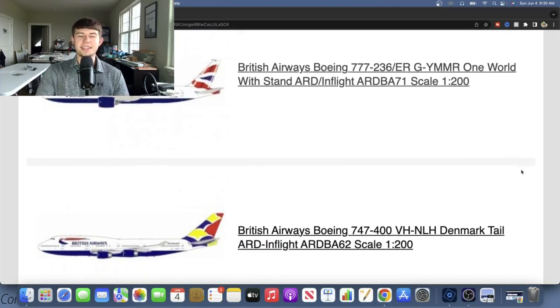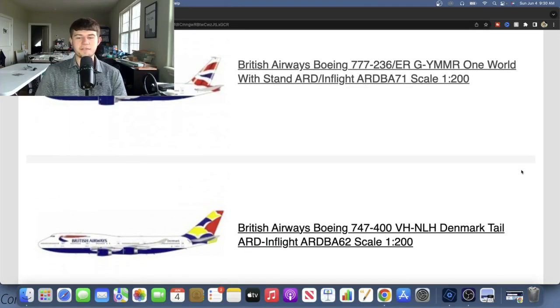Excuse me, here we have the British Airways Boeing 747-400 Victor Hotel November Lima Hotel in the Denmark tail livery. So very cool to see this one as well. As I saw the tail I thought that it was ending, but no, it certainly wasn't. A very unique livery here. I think this has got a really good purpose going for it. Nicely done there by InFlight to represent all these various British Airways aircraft.